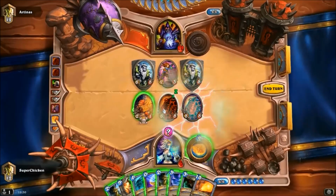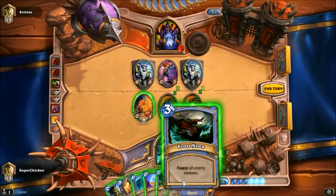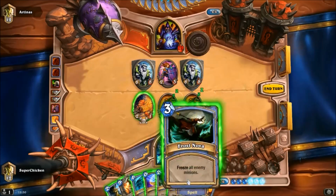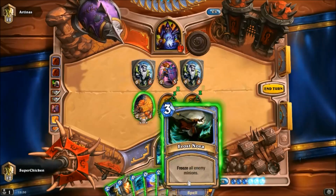Yes, we're playing a very similar deck. I think I'm probably going to Frost Nova, but I might actually Cone of Cold. Another thing to do is maybe Counterspell, so that if he wants to destroy one of my giants, nothing will happen. I think it's more prudent that I freeze them, but I can actually freeze and Counterspell at the same time, so maybe that's the way to go.